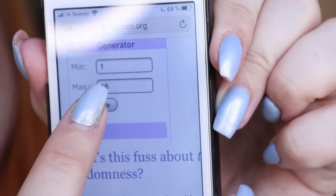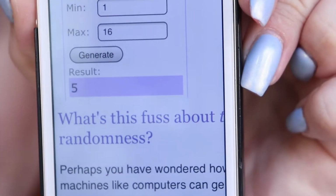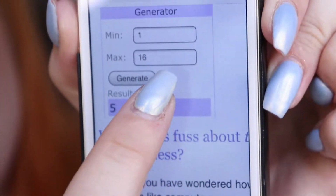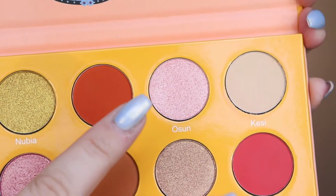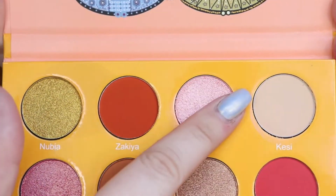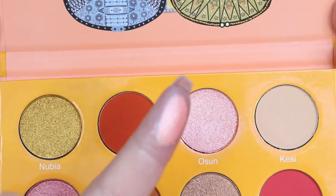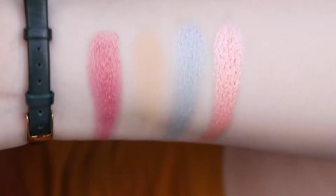Okay, so let's do the second to last number. And we got number 5 again, so I'm just going to draw a new one. 3. Okay, so we have another shimmer, another pale pink shimmer. Okay. It's almost a bit peachy. So I'm getting some nice shimmers here, but I need a deep matte. I'm going to draw in a deep matte if I don't get it, because I need this look to work for me.